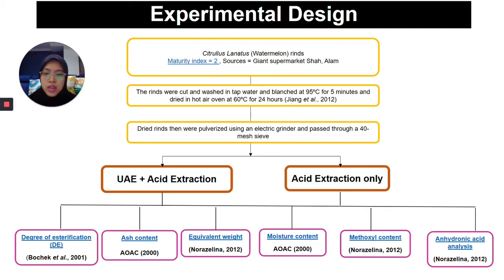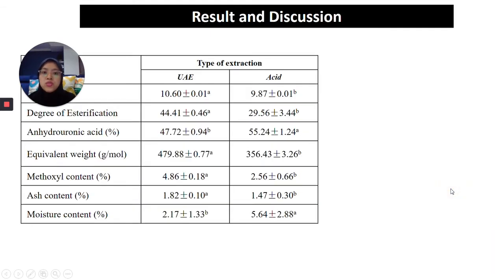Then we evaluate the physical-chemical properties by measuring the degree of esterification, ash content, equivalent weight, moisture content, methoxyl content, as well as anhydrouronic acid analysis. So let's go to the results and discussion.